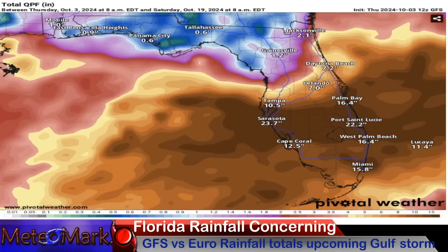This is terrible. So let's hope this does not come true, because look at Sarasota, Port St. Lucie, Cape Coral, West Palm Beach, Miami, Palm Bay, even Tampa, Orlando. We're still talking about even 7, 8, 9 inches further north. 20 to 25 inches in some of these areas.